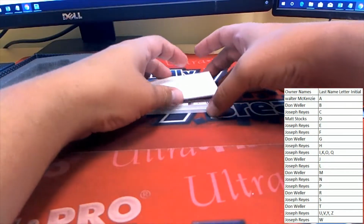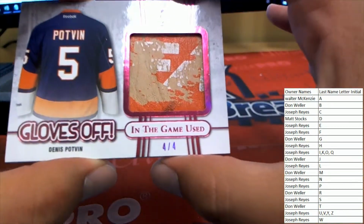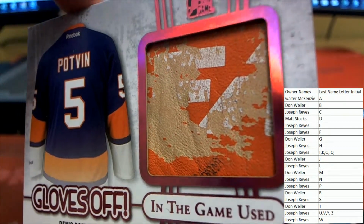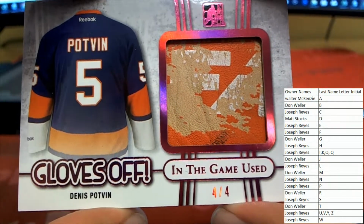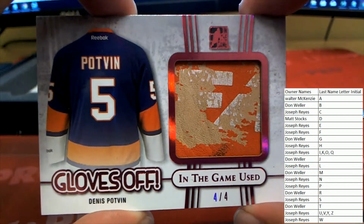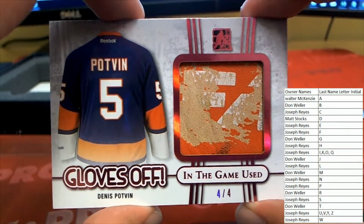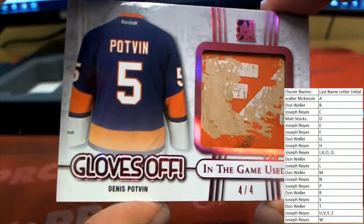All right, two more cards left. Let's see. Next up, oh, and another great number from the New York Islanders. And a very cool patch there. I can't actually tell what that is, but you can definitely tell it's game used. Dennis Potvin. Number 4 of 4. Very nice. The P spot. Joseph R. Joseph, you're killing it. Dennis Potvin coming out. Numbered 4 of 4. So we've got a 3 of 3, a 4 of 4, and a 5 of 5.